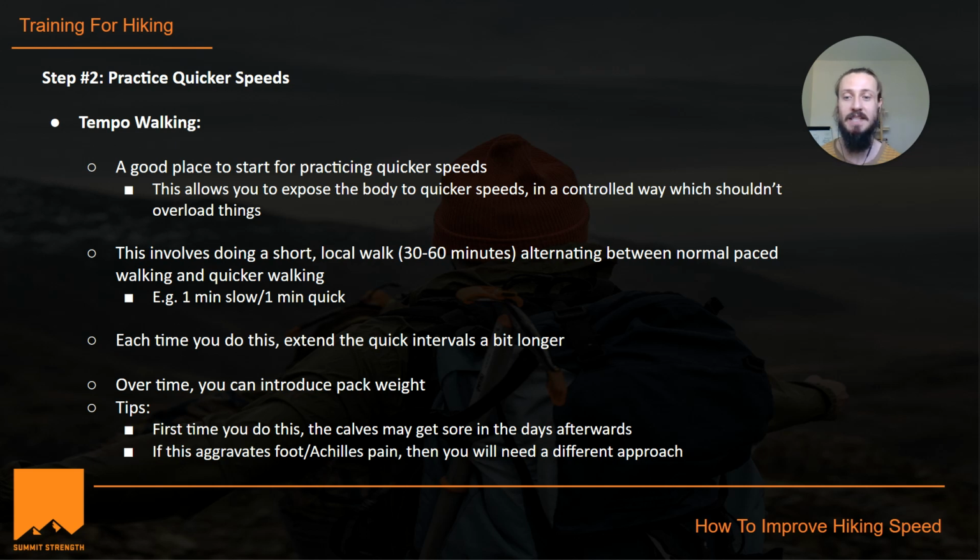But one thing to be aware of, if this ever does aggravate foot or Achilles issues, if you've got a history of those things before, or all of a sudden those things start getting really sore, then you may need a bit of a different approach. This may not be appropriate for you if you're getting soreness there. It does seem like a pretty mild workout, but for the people who do have a history of foot and Achilles issues, sometimes it can be an aggravator. So if it does, then you may need to take a different approach.